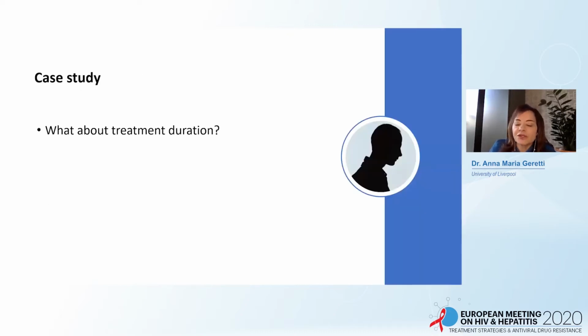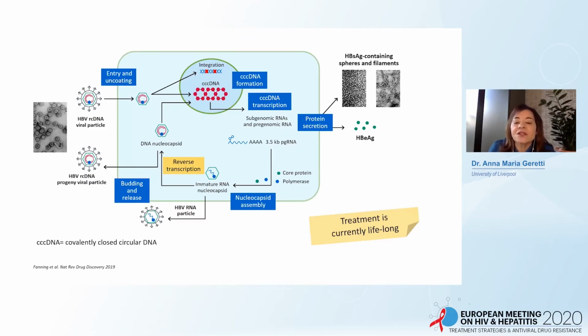So what about treatment duration? At present, treatment for people with HIV and hepatitis B is lifelong. We must remember the risk of rebound in case treatment is discontinued against hepatitis B. There is a risk of rebound. There is also a risk of significant severe hepatitis flares, and even liver failure has been described in the past in this co-infected population.